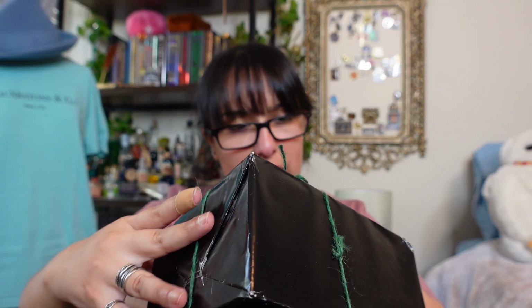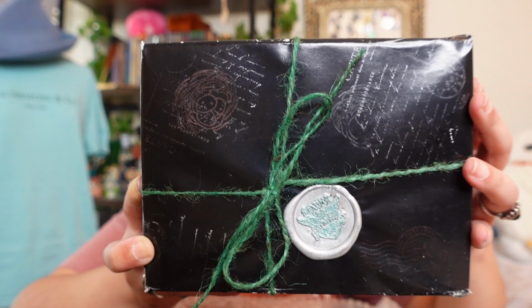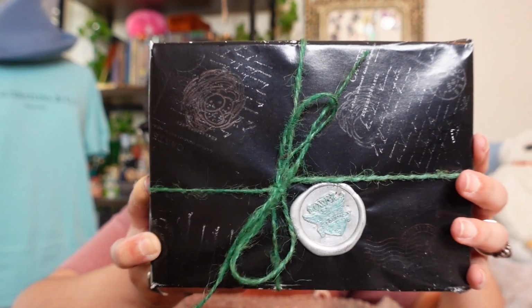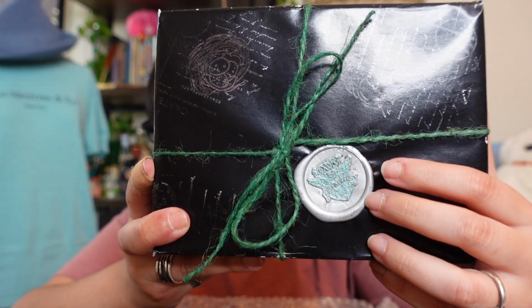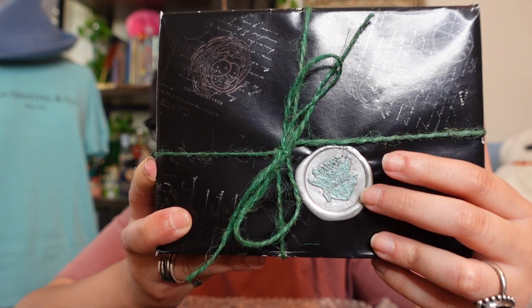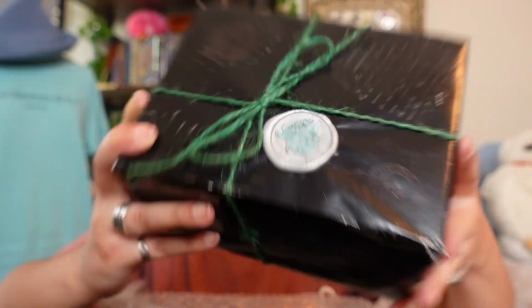Okay. This is lovely. Is this like actual Harry Potter kind of wrapping paper or is it like postage? It looks really cool either way. It's all black, of course. We've got some writings and stamps all on the gift wrap. We've got green string because, as y'all know, I'm a Slytherin and proud of it. So we also have a silver wax stamp that has the owl post on there and colored in with green. So that's really cool. Love that detail.